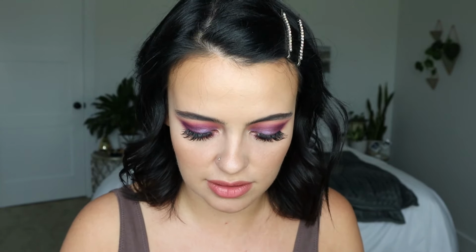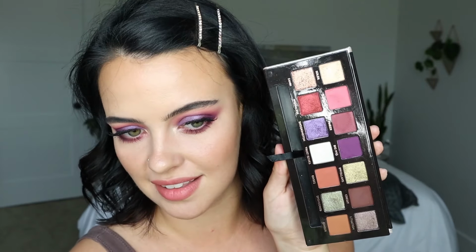Now moving on to my final thoughts. I absolutely love this palette. I think she absolutely killed it. I'm so proud of her with this collab. It's just so stunning. I think this is my favorite ABH palette to ever come out.